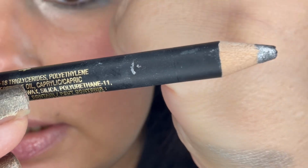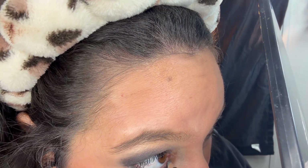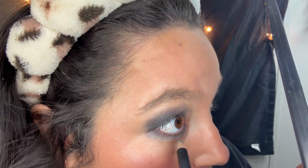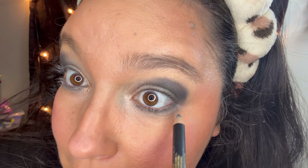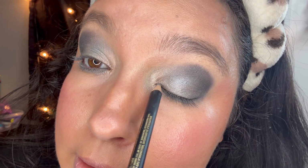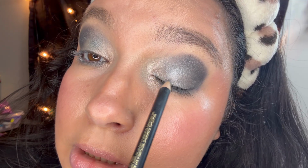And then I'm going to be taking my LA Girl Perfect Precision eyeliner in metallic silver. That's just what it looks like. There is some beautiful sparkle with this eyeliner, and I feel like it would tie this look together perfectly. And then I'm going to be taking that pencil and drawing a line right under the black. And then add some to the inner corner and top of the lash line.